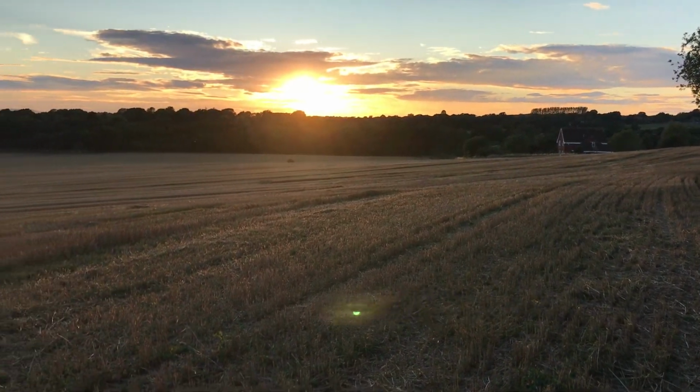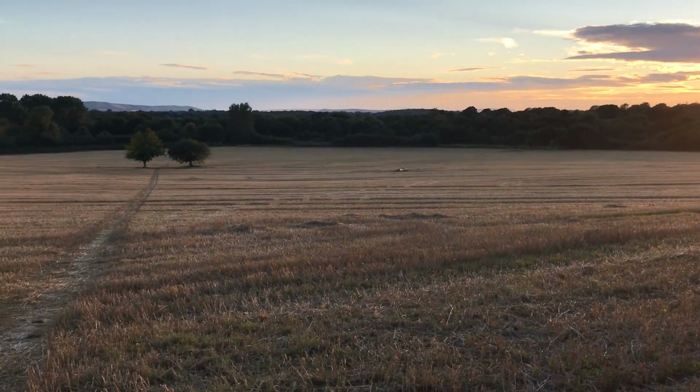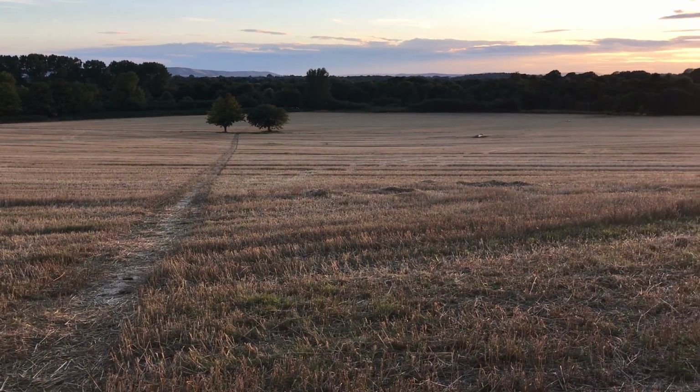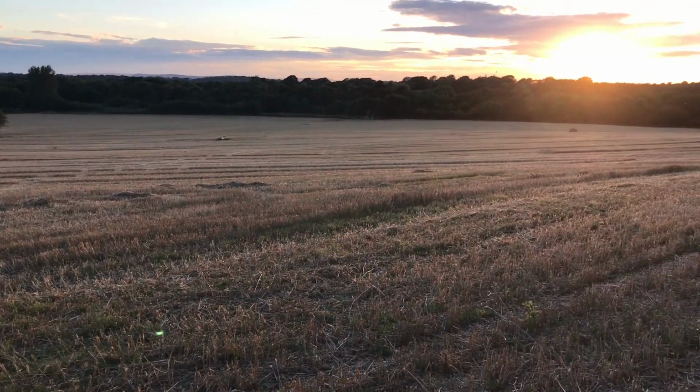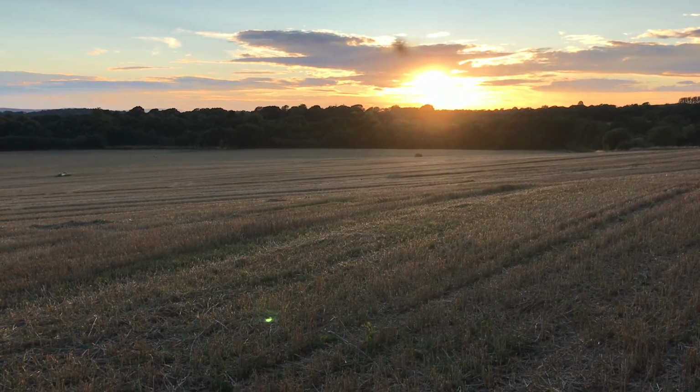They cleared the field of its straw bales today, so it's looking rather bare. There's a buzzard over there somewhere. It's a beautiful evening.